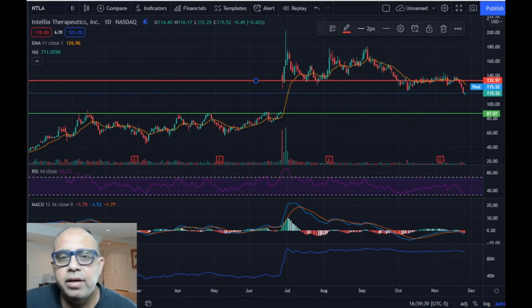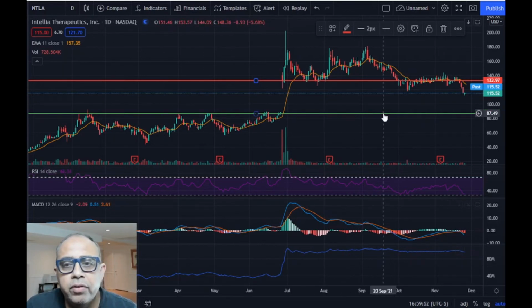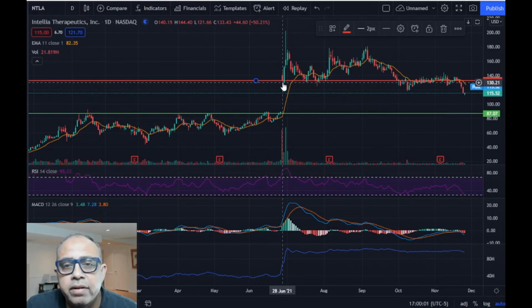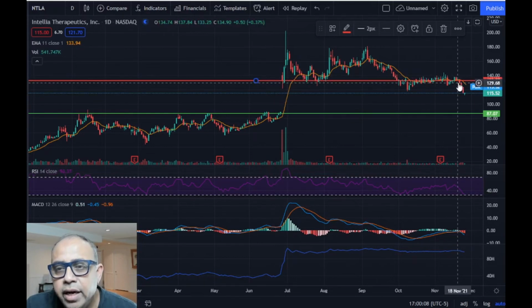Next, let's look at Intellia, which closed today at 115.52, and post-market it's still at the same place, losing 49 cents during the day. And I have zoomed out to a 1-year view, and you can see that somewhere on the 25th of June there was a huge jump for Intellia, and since then it has stayed above support of 133.38, and very recently, that is on the 19th of November, it breached the support and started coming down.